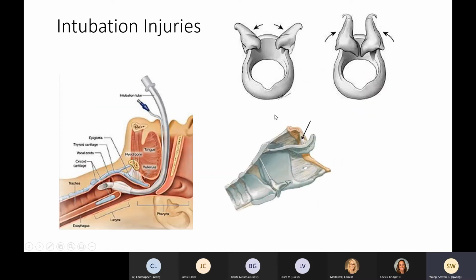I just want to point out to you how fragile these arytenoid cartilages are. You can see how they sit on top of the cricoid cartilage and they move apart to move the vocal cords apart, and they come together to bring the vocal cords together. And then you can see how they're particularly vulnerable during an intubation where the endotracheal tube is sliding down the airway. It's very easy to knock the arytenoid cartilage loose so they can become dislocated, or you can simply scar this joint, which will then lead to ankylosis, which simply means freezing of the joint.